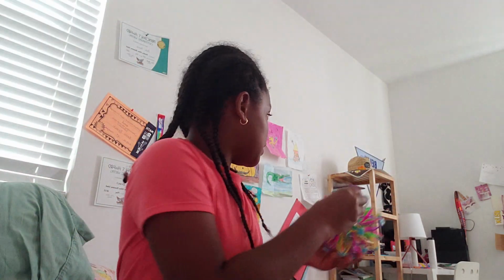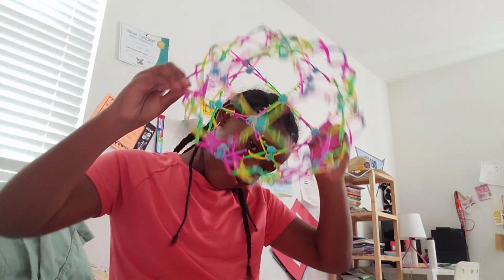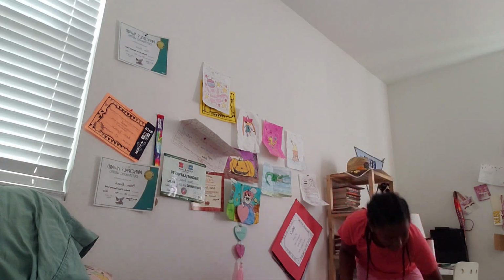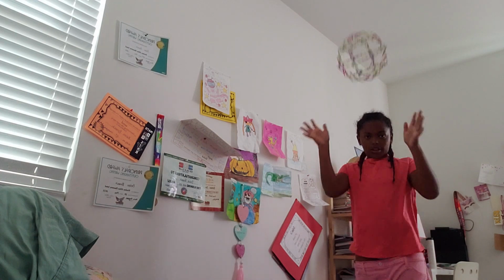Oh, and then I also have this thing. Look how cool it looks. Let me show y'all. So I close it, and then it opens when it captures air or something.